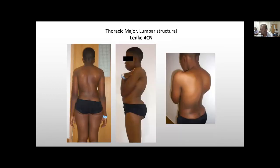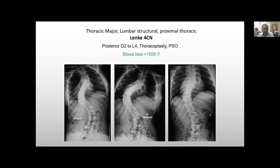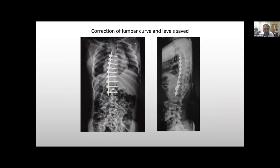Right for a problem like this boy from Nigeria with a Lenke 4CN. Here you can see that the spine is very severely deformed, 86 degrees, the main deformity, and a counter curve above as well as a counter curve below. Now, posterior surgery would have meant D2 to L4, thoracoplasty, PSOs, blood loss over 1,500 ml. However, we have done a correction of the main thoracic deformity and let the lumbar spine correct spontaneously as well as the upper thoracic spine. So I continue to prefer using this despite an almost exclusive shift to posterior surgery in most centers.